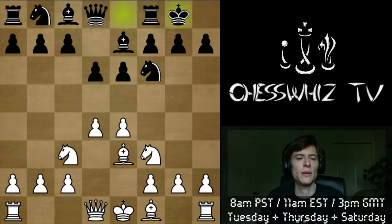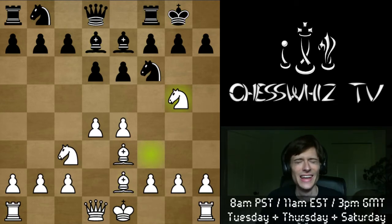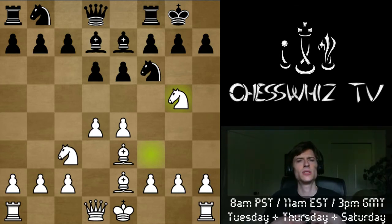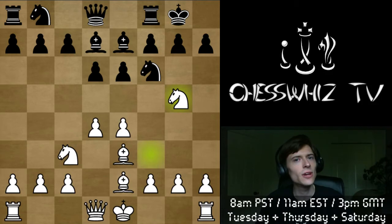But you know what's going to happen. Queen D2 and castle queenside. Come on. What? Okay, this is the familiar part. It actually feels bad to me when I see that knight moving out there. I'm like, ouch. I'm sad and hurt and I'm uncomfortable right now when I see knight g5, because my chess instinct knows you're not done developing your pieces.